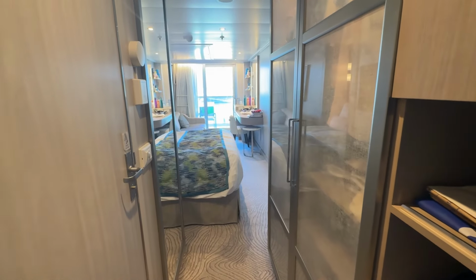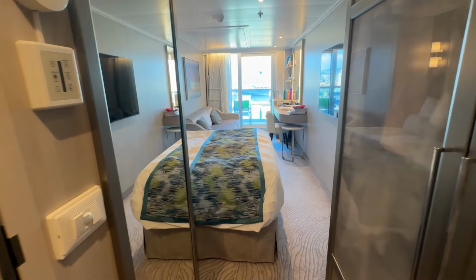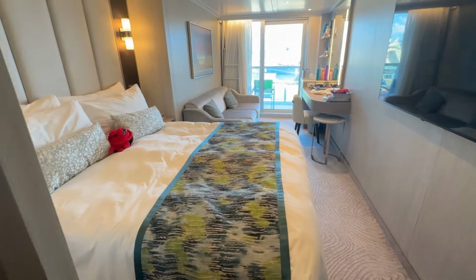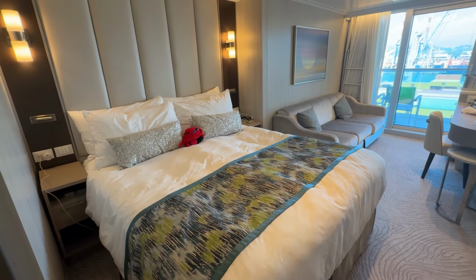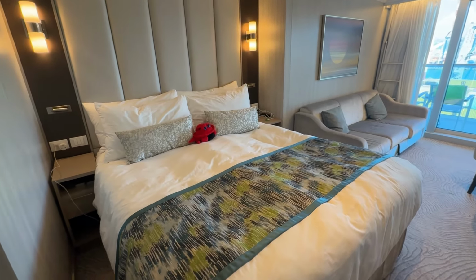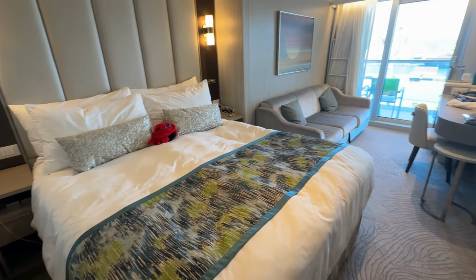As we walk into the cabin, we've got all of the wardrobes here on the right and the bathroom on the left, so I'll come back and show you those. We've got this big double bed. I reckon it's a king size bed. It can be 2 single beds if you prefer. You just have to specify that when you book or ask your cabin steward.